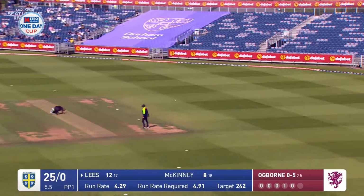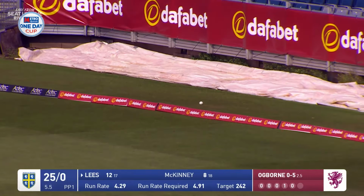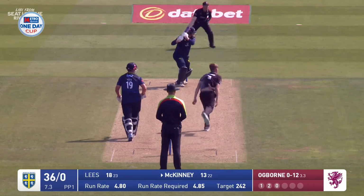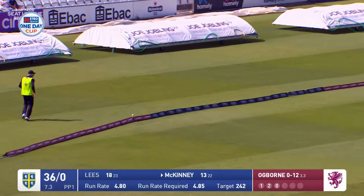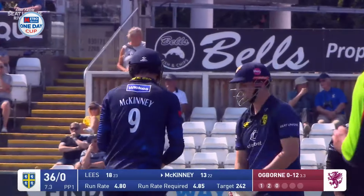But like what you said, that's a lovely shot from Alex Lees. Just waited and pulled it with ease. 10 millimetres in length. Oh, lovely shot. There's 2 fielders there, a backward point and an extra cover, but he's gone right between them, Ben McKinney, all the way along the ground.